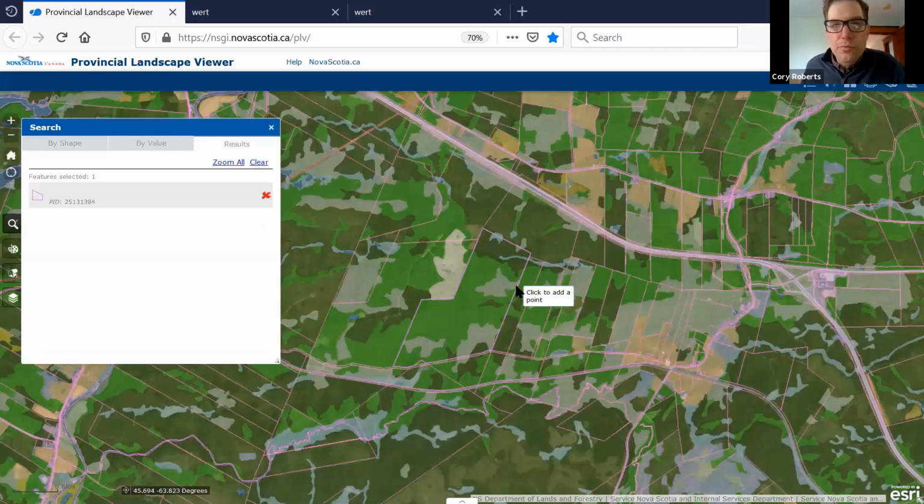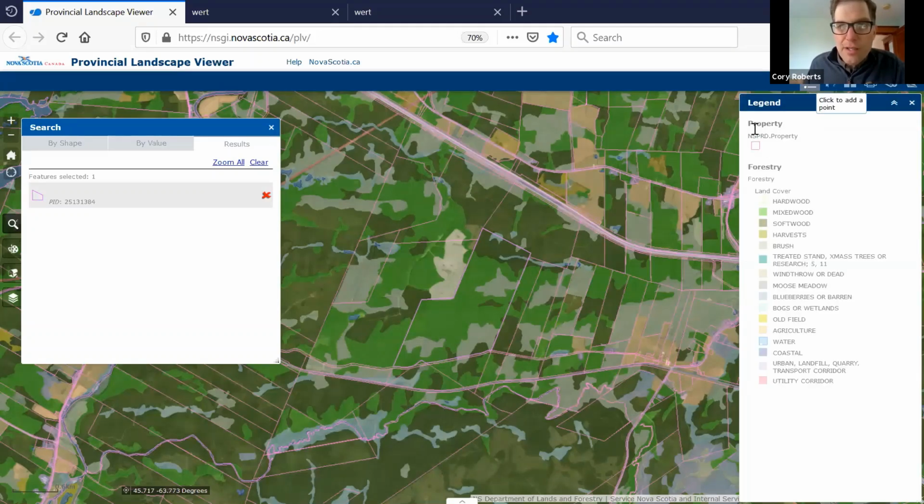Anytime you've got layers selected, this legend icon up here will show all the various items that are currently selected. If I click on that, you can see we've got our property icon, which is just a purple outline, and all the forestry units are in the legend as well. Any of the layers that are selected will be in here.